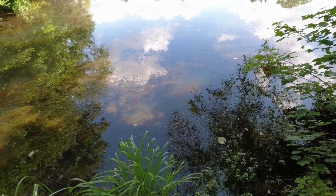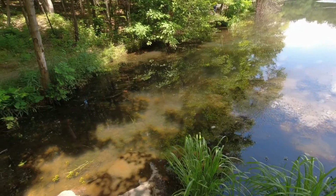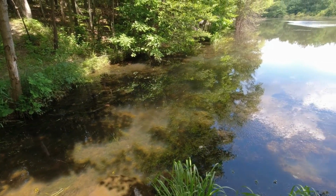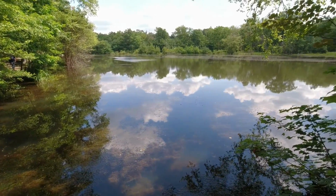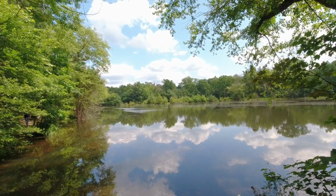And I'm looking, I can see to the bottom in some areas where the sun is shining through. Some little tiny fish. I did see some bigger ones earlier, but no turtles. Not to say there's none here, just not finding any today. But give you a second just to take in that view.